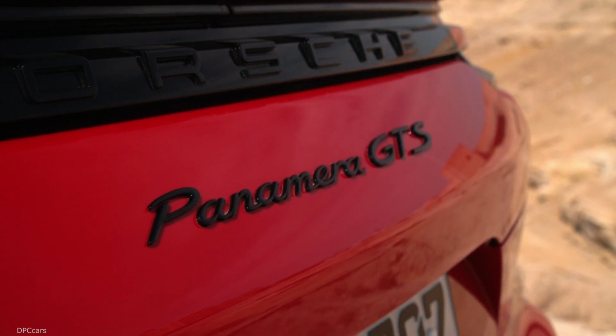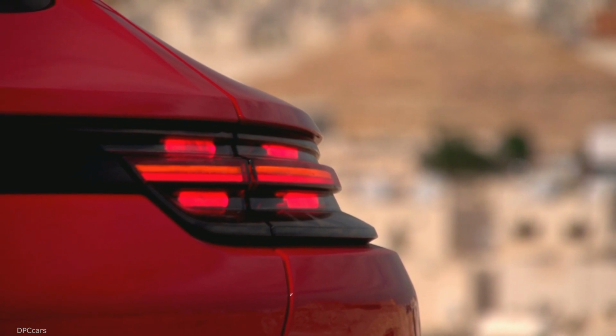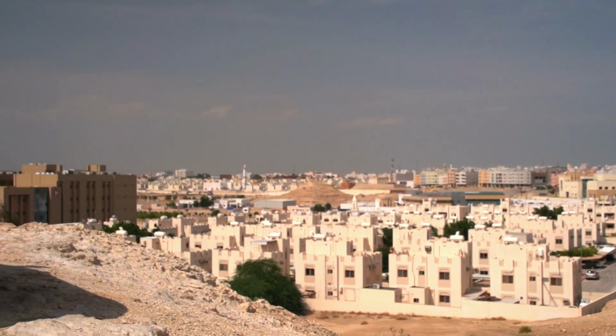For me, the Panamera GTS is the perfect Panamera. The car is extremely comfortable on the racetrack. The chassis is perfectly tuned. You almost forget that this is actually a luxury saloon for up to 5 people. Fünf Personen? Yes, that's right.